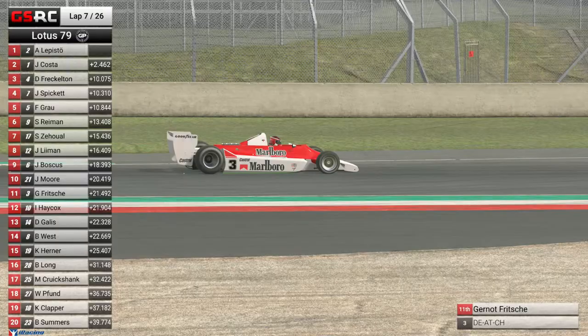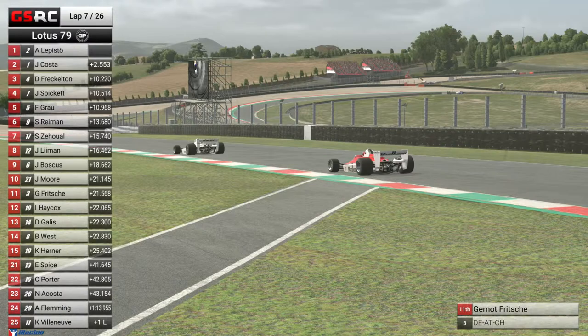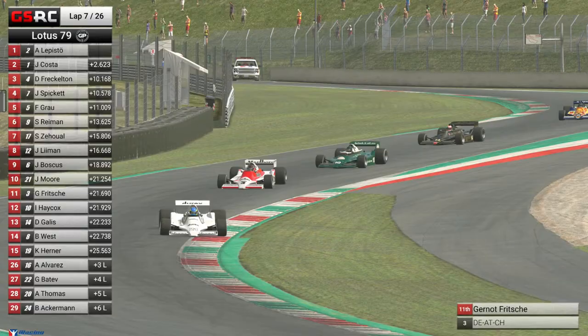I'm not going to chop the nose on you. These are both longtime competitors in this car. So, a bit of a slip up from Jess Moore in front of him. He's going to be slow up towards Casanova, but Frisha doesn't have the momentum to try and get underneath him.